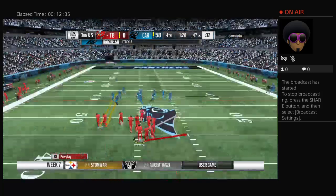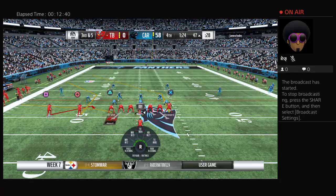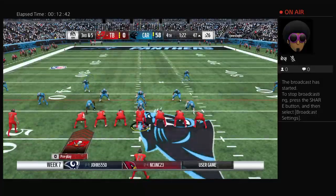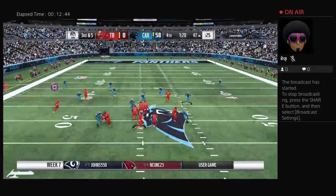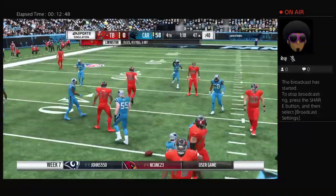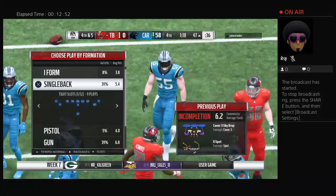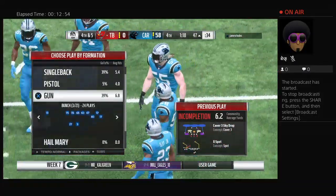The Bucs on 3rd down, as bad as you can be, 0 for 7 thus far. This will be 3rd and 5. Jameis to throw it. Oh, he almost intercepted it. They're just forcing it into too many tough spots. That was almost a 4th pick of the game. And now 4th down.